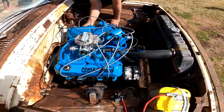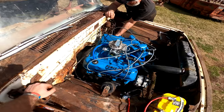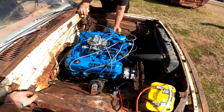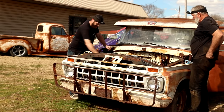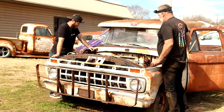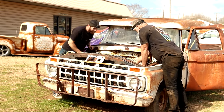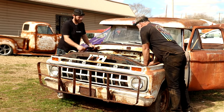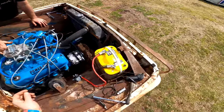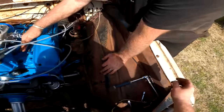Man. Makes you a little nervous. Yeah, we want to put a little gas in it. Are we forgetting something? I think we should be fine. I think gas is there next. That thing's not real tight. I don't know if I should put a little bit of a snug to it just to make sure it don't move a whole lot.